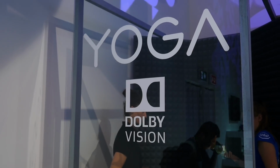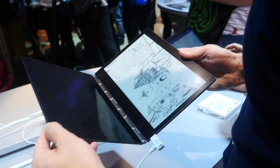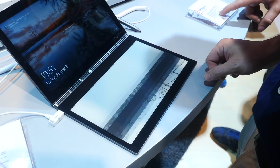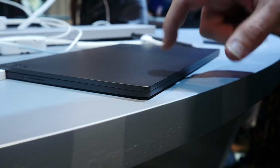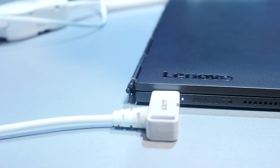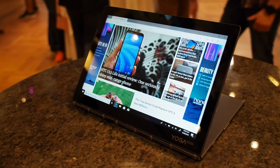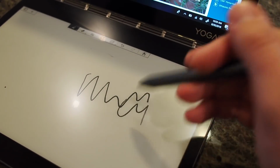Now the Ogre 2 needs to be seen to be believed. Instead of a physical keyboard, the entire lower section is a touch-enabled e-ink display. That means you can use it for typing duties, but also to draw and perform many other customizable functions. It also has Dolby Atmos integration, and the whole package really is something quite different from the usual yoga devices from Lenovo. It's definitely one of the craziest things we've seen at IFA so far.